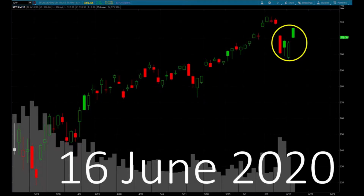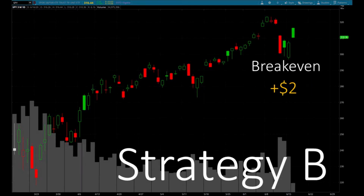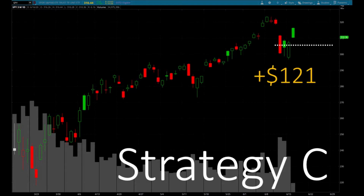Alright, back to our market scenario. Fast forward 4 days from that precipitous market drop and the SPY has recovered to the opening price of our trade. Let's evaluate the three strategies now. Strategy A was stopped out earlier with $500 loss and missed out on the recovery. Strategy B recovered the initial losses and is now at break-even. Strategy C, on the other hand, is at $121 profit after taking profit on the short call, while the long call has recovered its losses.